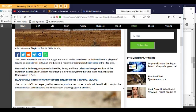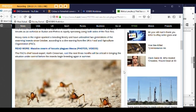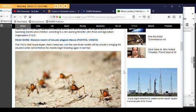So it says the United Nations is warning that Egypt and Saudi Arabia could soon be in the midst of a plague of locusts, as an outbreak in Sudan and Eritrea is rapidly spreading along both sides of the Red Sea. Heavy rains in the region sparked a breeding frenzy and have unleashed 2 generations of the swarming insects since October, according to a dire warning from the UN's Food and Agriculture Organization. And here's the article. If you want to click there, you can go to the one where the locust plagues at Mecca were.